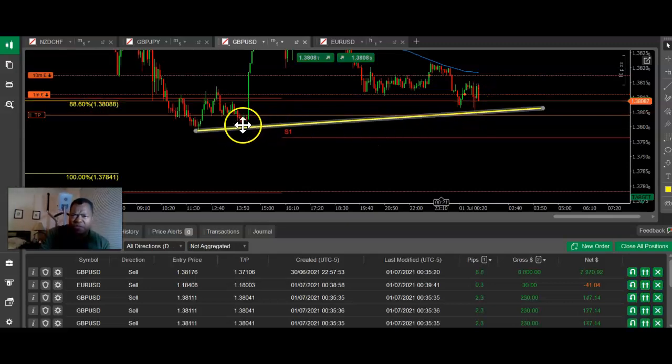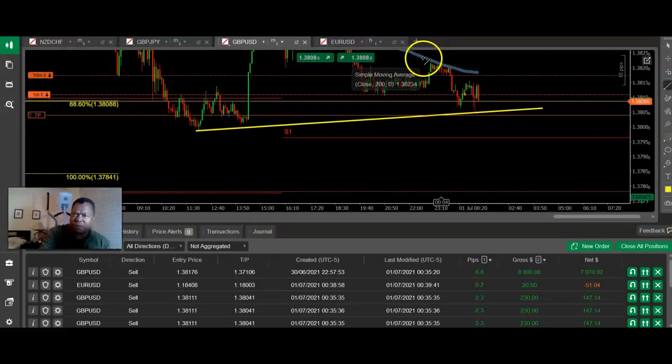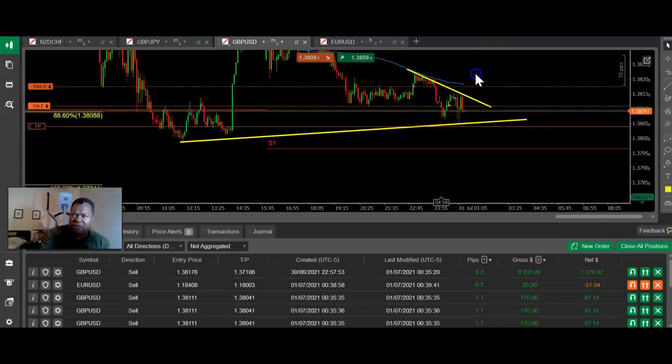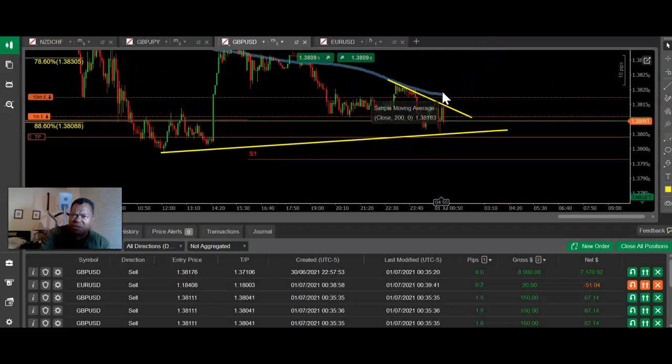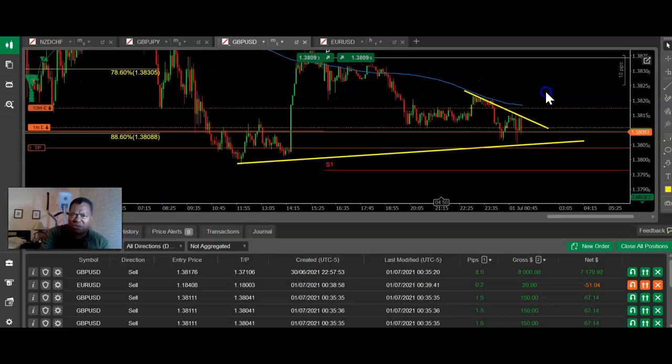And we saw that price almost tagged the trend line and bounced a little bit, but then the overhead resistance seems a little too much for it. So we had a triangle there. We have our 200 moving average there on a 5-minute. This is a 5-minute chart of the pound versus US dollar.